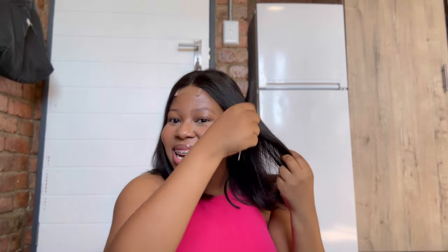Let's see. I want to brush it for you all so we can see how much breakage it has. So far, there's nothing. Quality hair. So far, there's nothing.